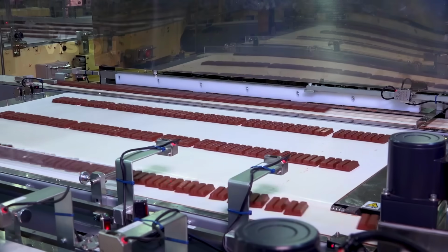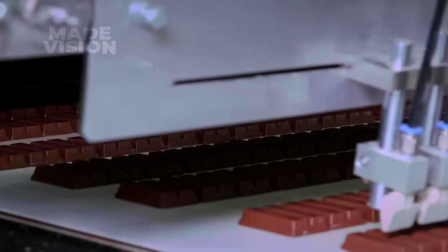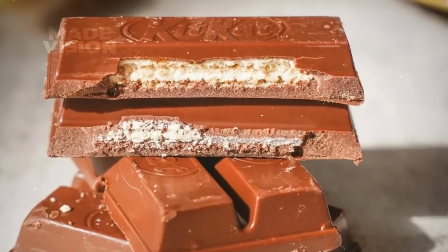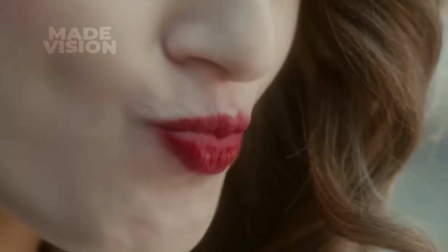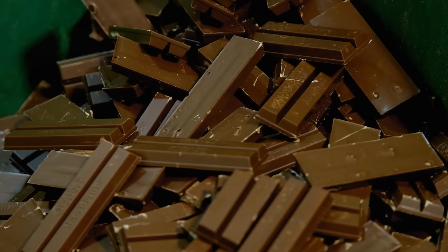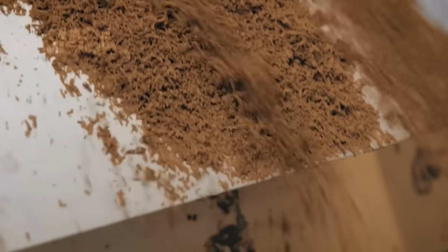After demolding, the bars pass under an inspection station using X-rays and cameras to catch any flaws, like exposed wafers, air pockets in the chocolate, or broken pieces. Because when you open a KitKat, you want the first break to be yours. The bars that don't meet the standard are collected and repurposed as reworks and eventually blended back into the filling mix.